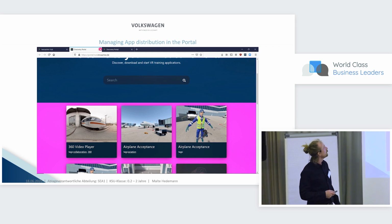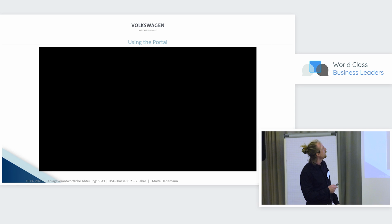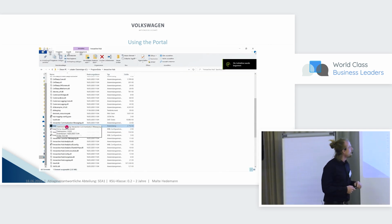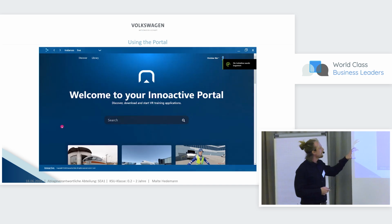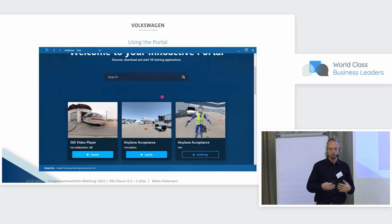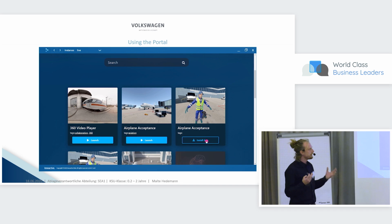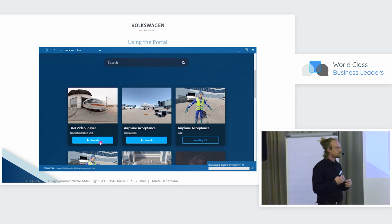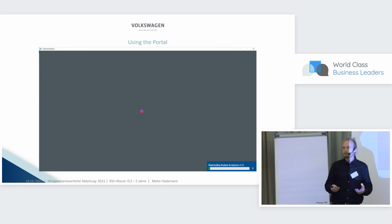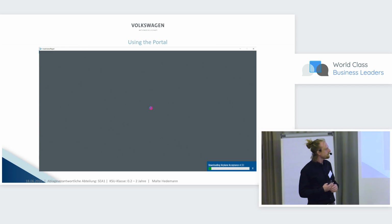Now I should, but I think it's stopped working, using the portal. Now I will show the offline client that I can open to also be able to start applications when I'm offline, or to make security checks that people are not able to use your applications without your permission.